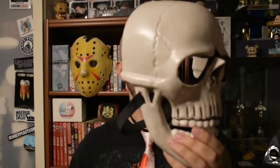Once again, it's not one of the flimsy ones. I will definitely give this one a better piece of elastic and sew that thing so it does not pop off, but it is a good one.